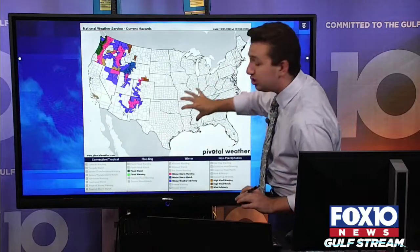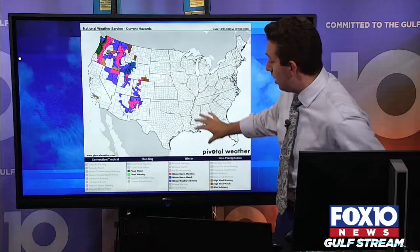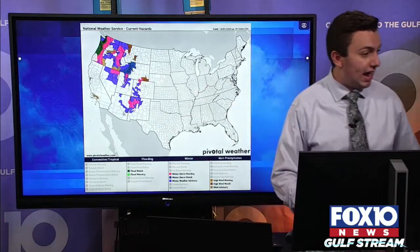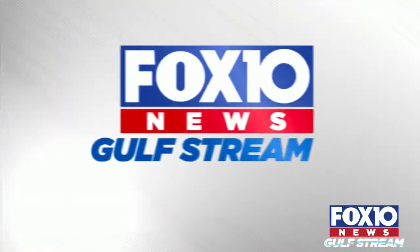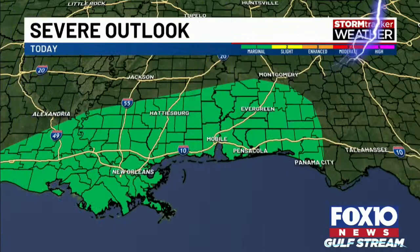Our system is still positioned over the Mississippi Valley here and really not causing many issues in terms of alerts at this time. That being said, we do still have a risk for severe weather, and this is the national severe weather outlook, across the entire nation. And you notice we are the only area that has any form of risk. It is a level 1 out of 5 marginal risk for severe weather. This is a low-end threat for severe storms that is valid today until 6 a.m.